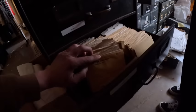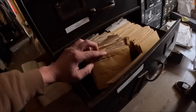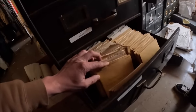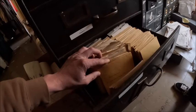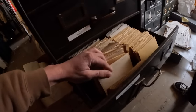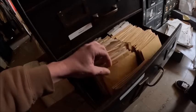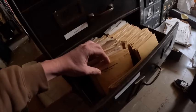Well, and this is something too where we have all this stuff, but unfortunately because it's not super well organized, it can't necessarily be helpful to everybody. But if someone wants to volunteer or spend some time looking at stuff for us and identifying things, that's really helpful. There's just so much stuff.